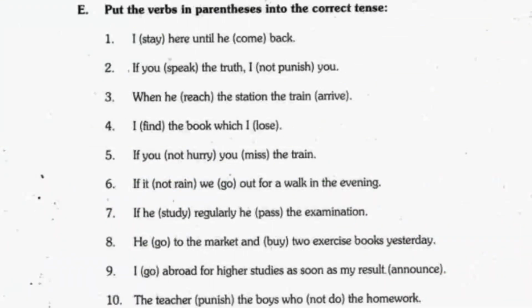Let's move on to exercise E on page number 10. Put the verbs in parentheses into the correct tense. This is the exercise to test your ability to make sentences in all 12 tenses. If you remember, we discussed compound and complex sentences in translation, but here you don't have to do translation. You have to use compound or complex sentences in correct tenses.